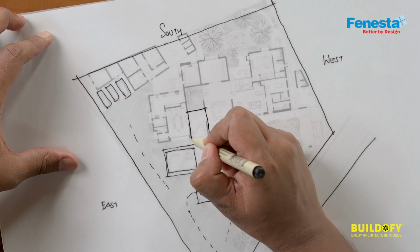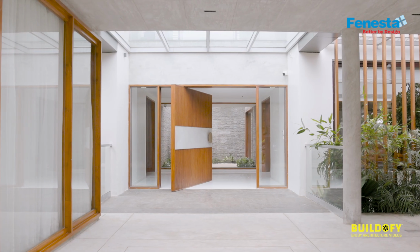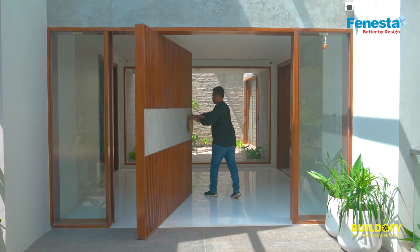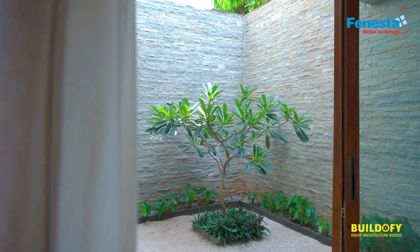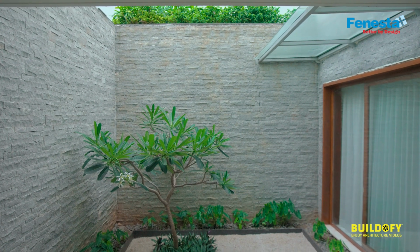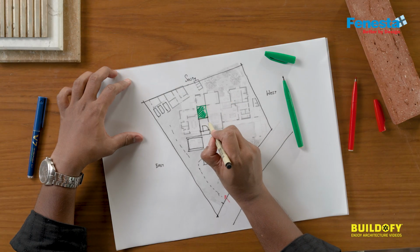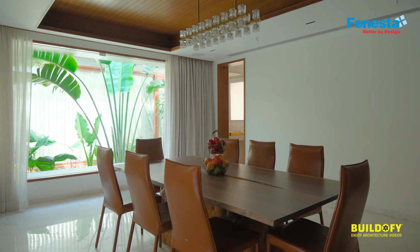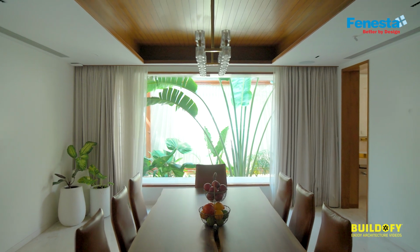This is the entrance foyer. This is almost a kind of transitional space, with a nice 8 feet door which opens out into a Zen court. The Zen court is a kind of welcoming court for a person. So it puts them in a sense of calmness the moment they enter. And from there on, if you take a left, the dining is secluded very strongly towards the east side of the property. The dining is situated here, a 10-seater dining.